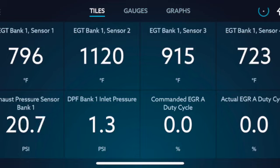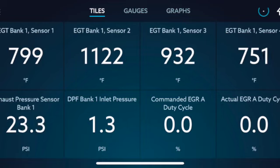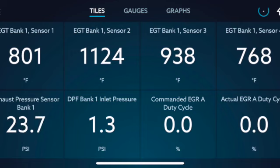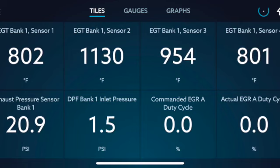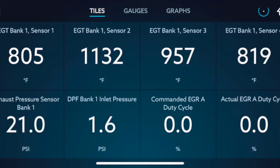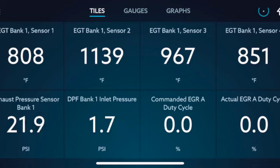But anyway, so sit back, enjoy. It's going to be a boring video, but this is for information purposes to help those like me who like to see this kind of stuff. People like me, we like to know what our truck is doing. I definitely like to know what my truck is doing.